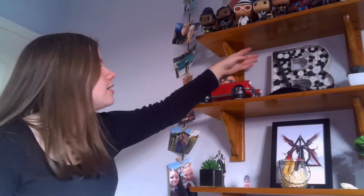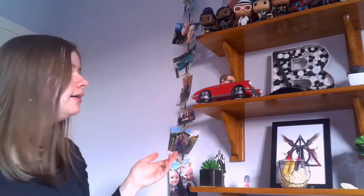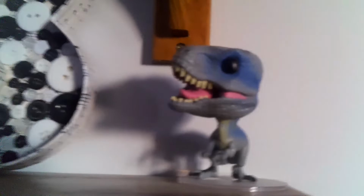So here I got this Elton John record, which is a phone holder. And then behind it, one of my friends got me this. And if you don't know, well, you do know, I'm really into music. And she got the letter B, and then she just put a load of buttons on it, and she got a musical note on it as well. And then over here we have a plant. This is just a fake decorative plant. And then behind we have Blue from Jurassic World on a pop vinyl.